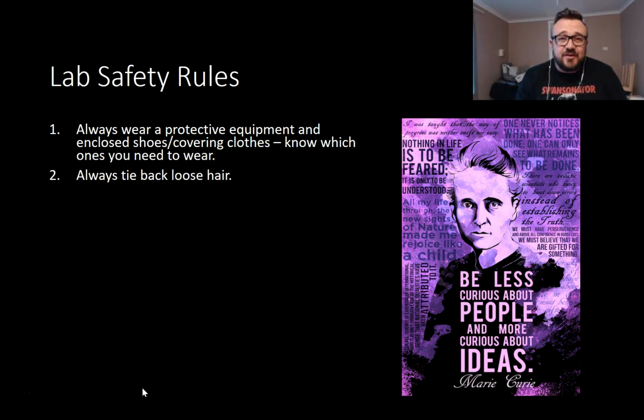Not everyone can have the same fresh haircut I've got, so we've got to be worried that if our hair is long and loose, we've got a lot of flames there. Your hair could catch on fire. This is something that quite a few science teachers have stories about.